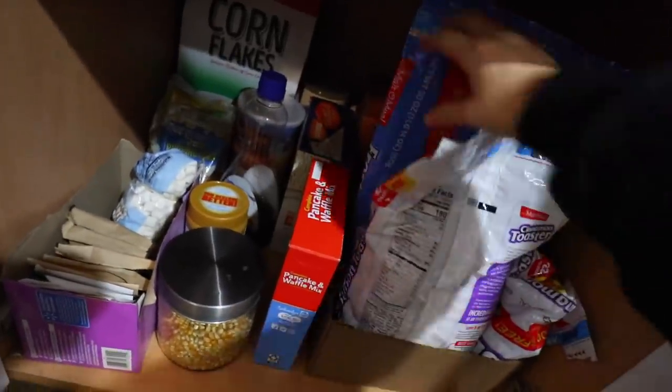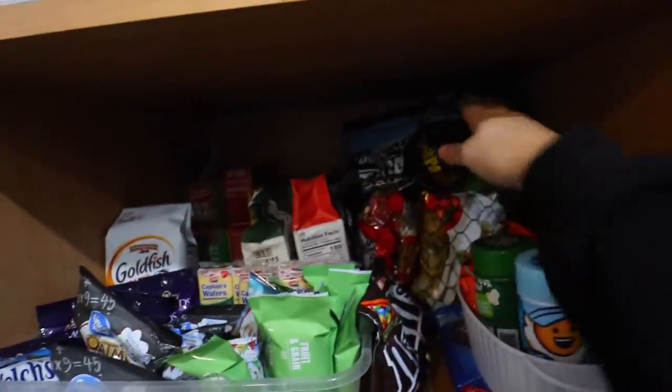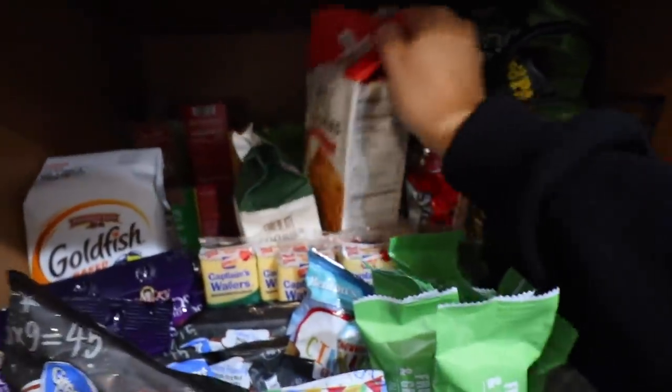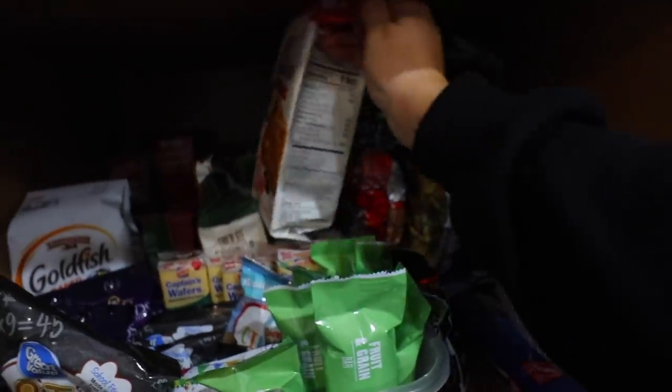So now we've got more cereal. You guys saw them before. I put the little fruit bars in this little basket, the M&Ms, and then the chips go in this basket. And then these are just like the cookies and stuff. By the way, I just ate one of these. Holy guacamole, it's so good. This will serve my sweet tooth at night.